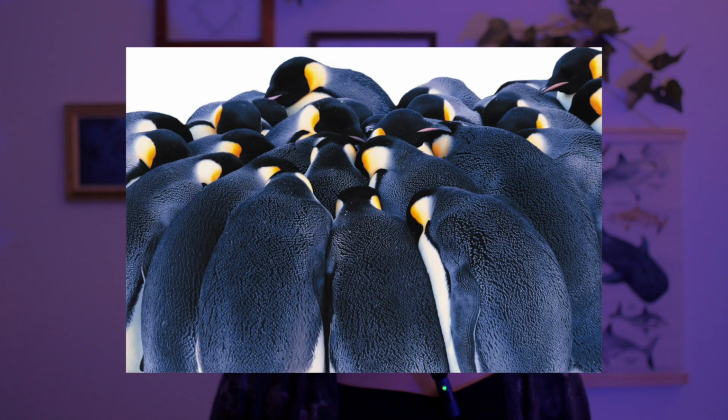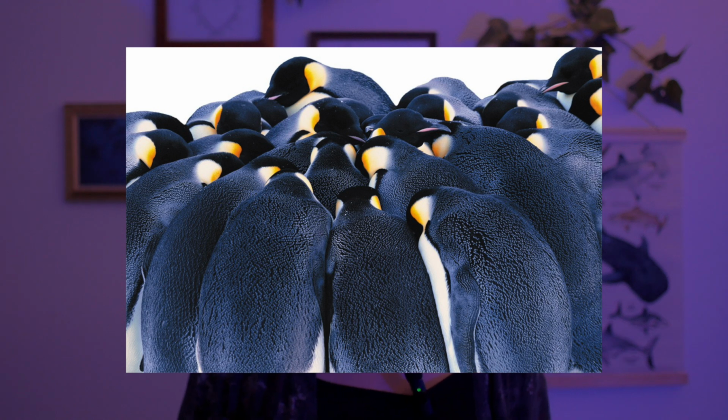On land, penguins huddle together to stay safe and to stay warm. Isn't that so cute? They can also march for up to 60 miles, and I think calling it a march is also so adorable.